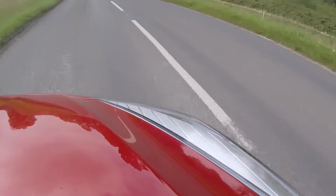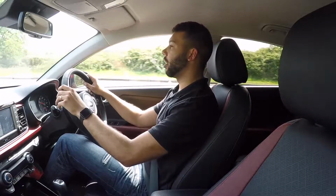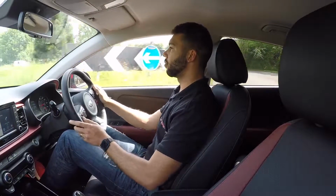Now the 1 litre engine is the only engine available in the first edition model. Across the range there are of course other petrol units and also diesel units as well. But I must say I rather like this 1 litre petrol.